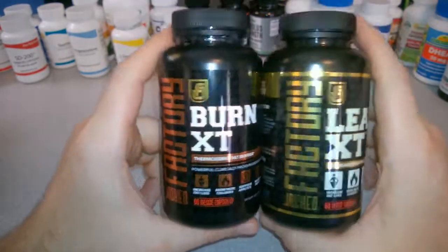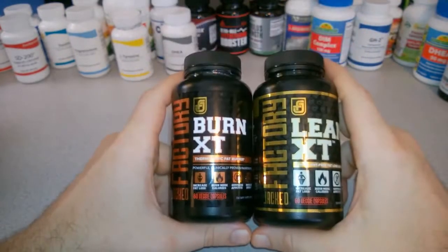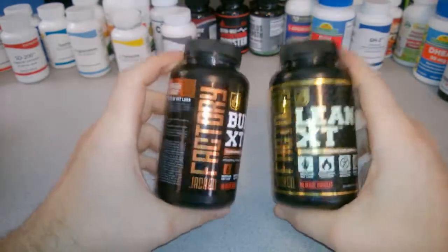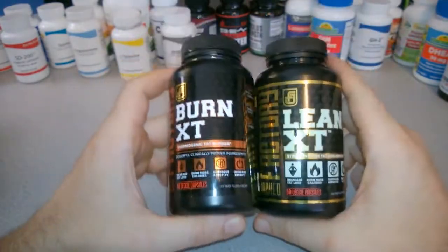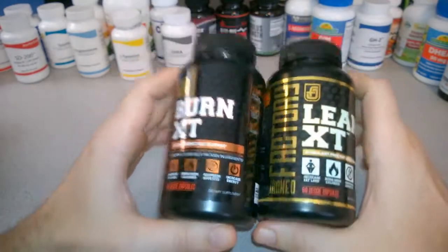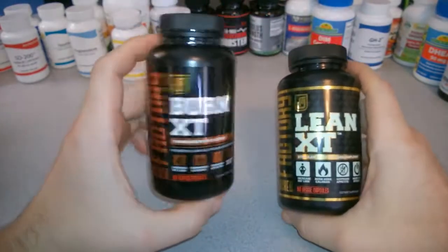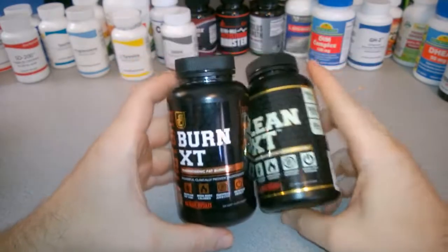Okay, this is not how you do it. You do it through hard work. Once you put in the work and you've lost a lot of weight, then you can add something like this. And these two I could recommend if you have already committed yourself to losing weight and you have already proven that you will. Okay, Jacked Factory Burn XT, Jacked Factory Lean XT, a pretty good stack.